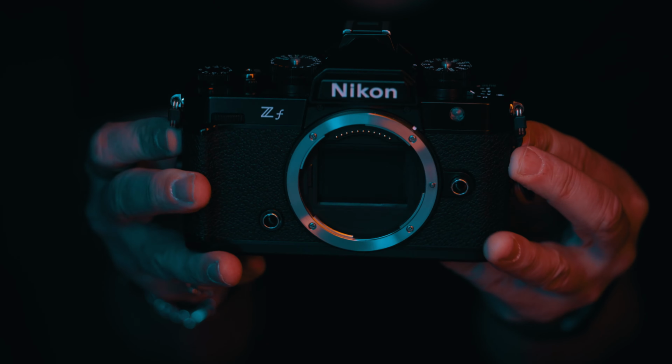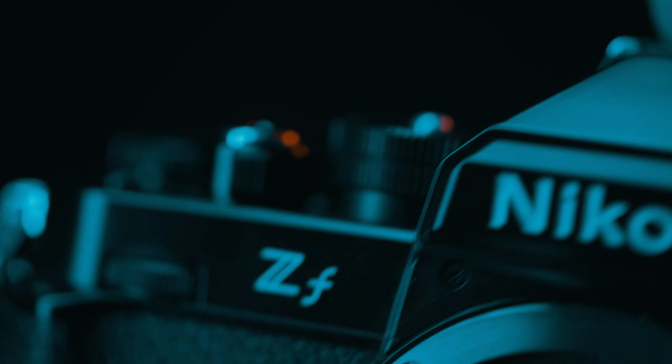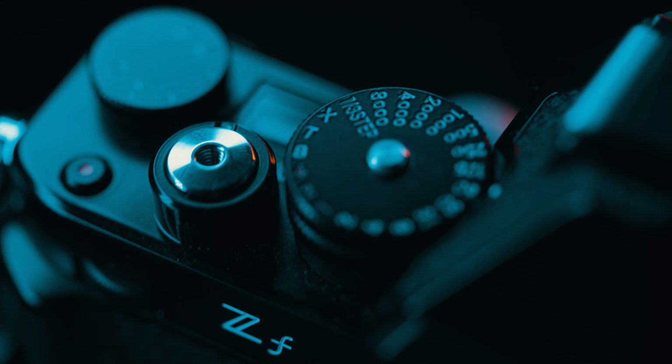camera. Very solid construction. It does actually feel like a vintage old school camera. The body is weather sealed magnesium alloy and the dials and buttons are brass. The body only weighs 710 grams.